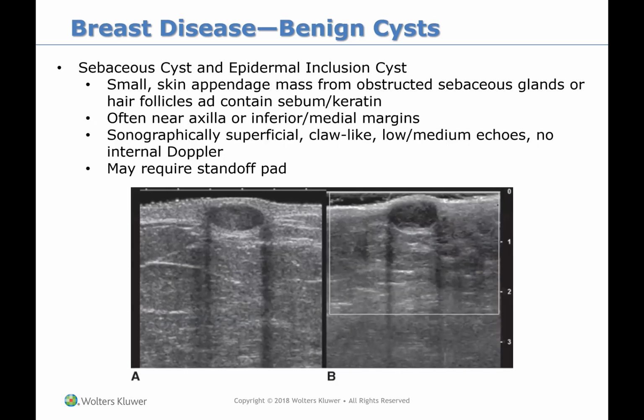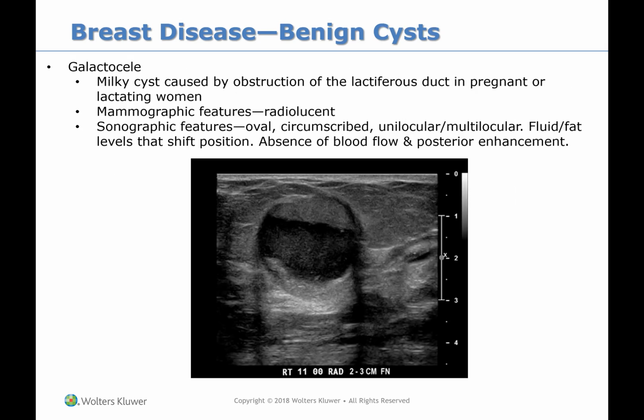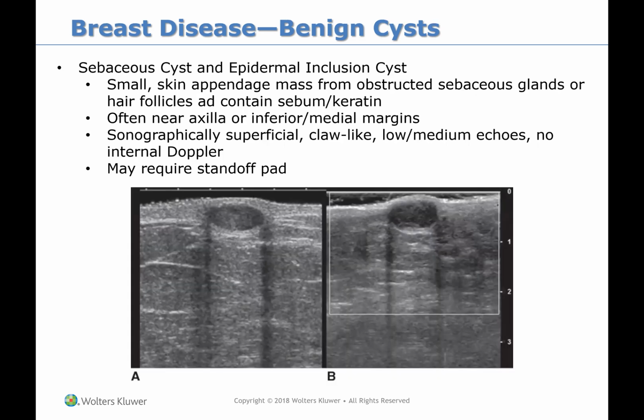Those occur in pregnant or lactating moms. So you all might get a sebaceous cyst too, and those are going to be more on the skin layer here. It's a small skin appendage mass from an obstructed sebaceous gland or hair follicle. And these are what these look like. They're often near the axilla or inferior medial margins.